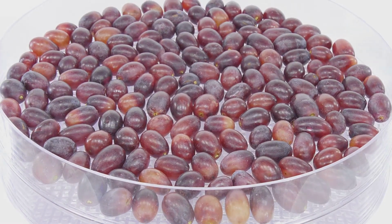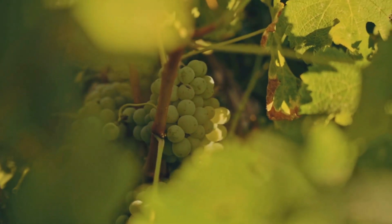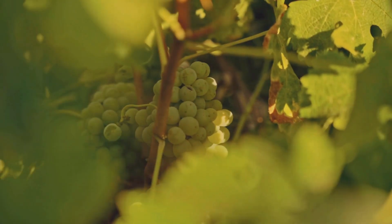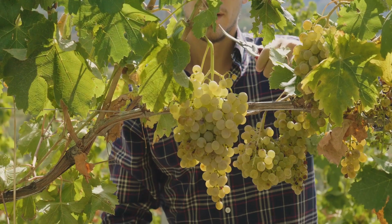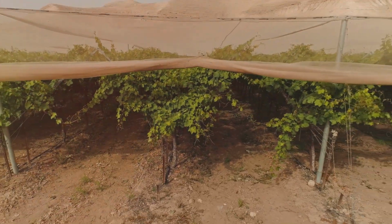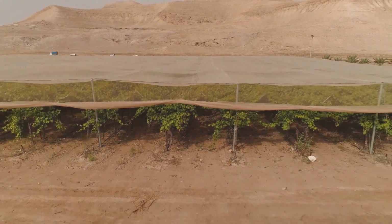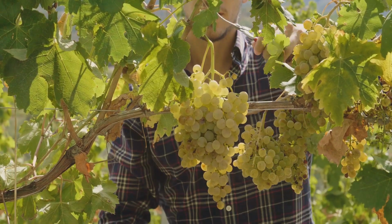Seriously, these grapes are so addictive they should come with a warning label, but the Crimson Seedless's longevity isn't just a happy accident. It's the result of careful breeding and, of course, the right growing conditions. These grapes are tougher than they look, but even they need a helping hand from Mother Nature. So, if you want to grow these beauties, you better pay attention.